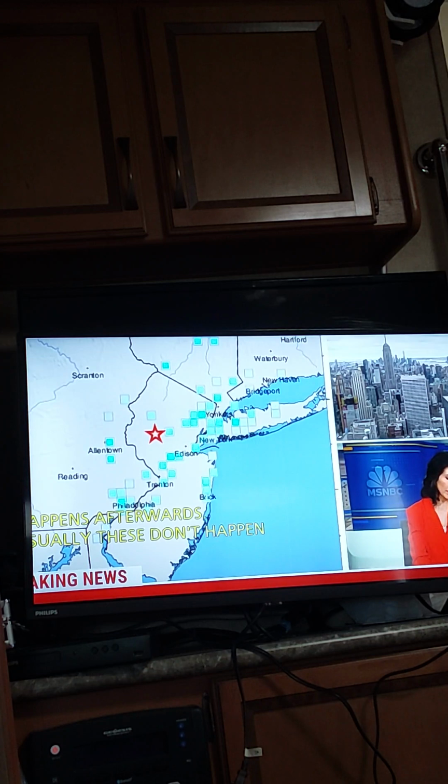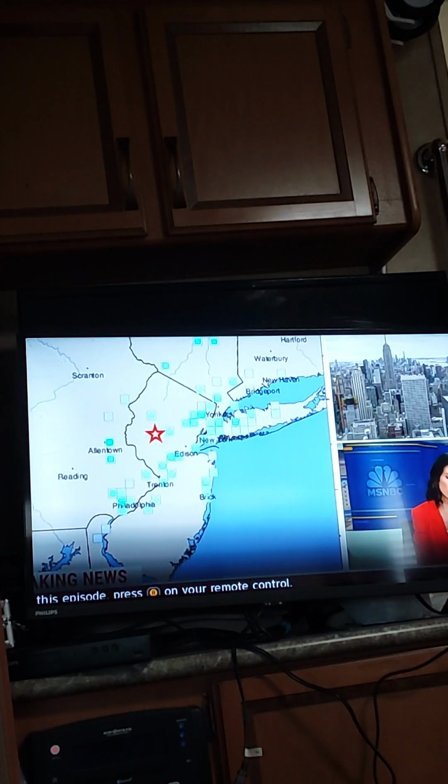I do want to note that the governor of New Jersey, Governor Murphy, also just put out a post saying they've activated the Emergency Operations Center and reminding people, please do not call 911 unless you do have an emergency.